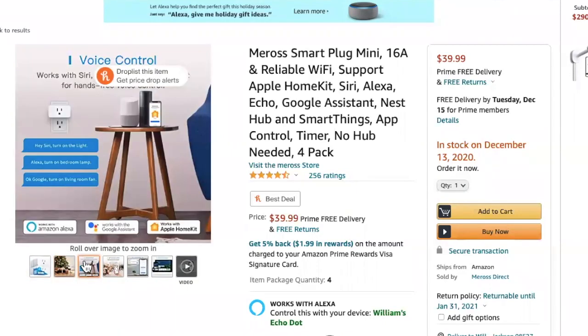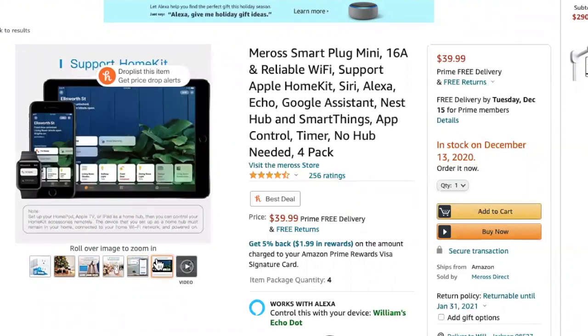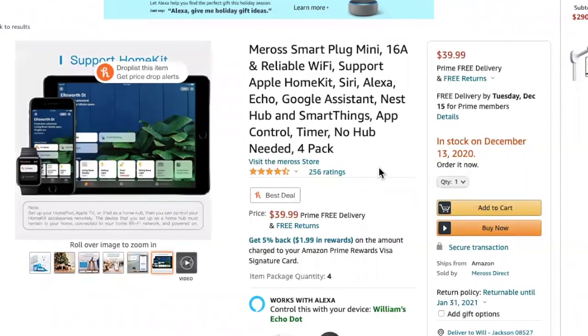You can obviously control it. Siri, tell them to turn on. So I have a fireplace, so I would tell it to turn on my fireplace, and that's what I name my switch as. It's obviously app controlled. You could do a schedule of them. So these are great, and it goes right into HomeKit. A 4-pack for $40, that is not bad at all.